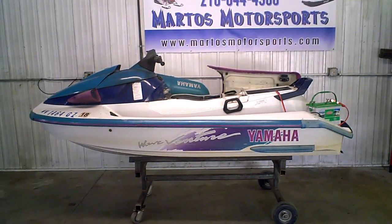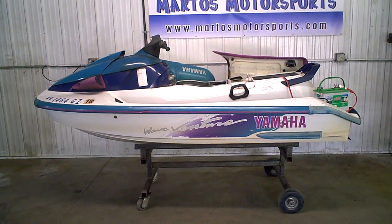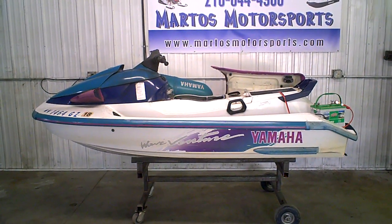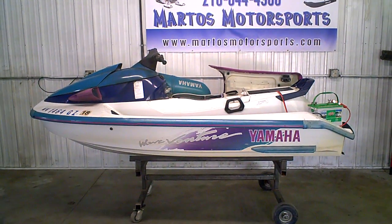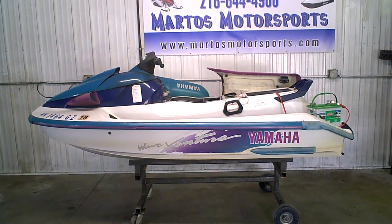Lot number 3587A. It's August 20th, 2018. This is a 1995 Yamaha Wave Venture 700. We're parting this machine out. The reason for the teardown is the mag side cylinder has 0 pounds of compression. The PTO side is 150.